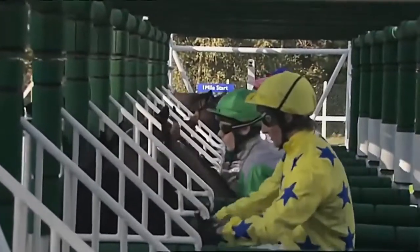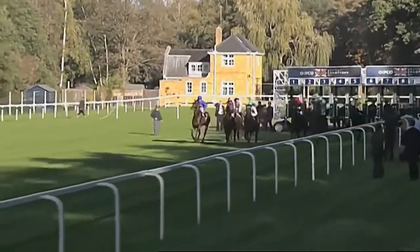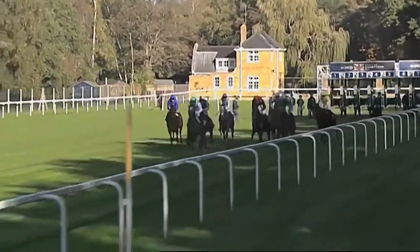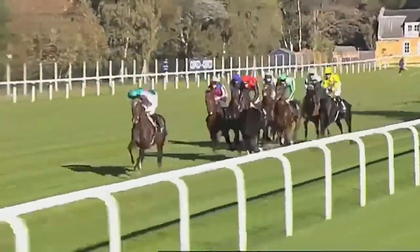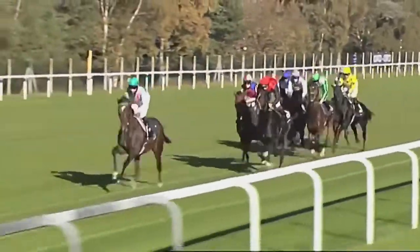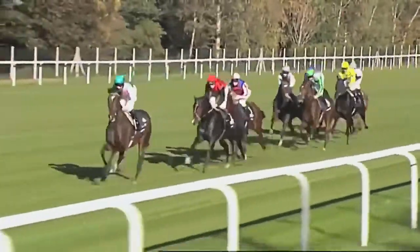Attempting to consolidate his reputation as the world's best. That's it, they're racing. And Frankel away pretty well and drops in behind them early, and the pacemaker goes on. Bullet Train by 2 or 3 lengths to Dick Turpin, who is up there in second. Then in third, Dubawi Gold, and just behind them on the near side, Excelebration.